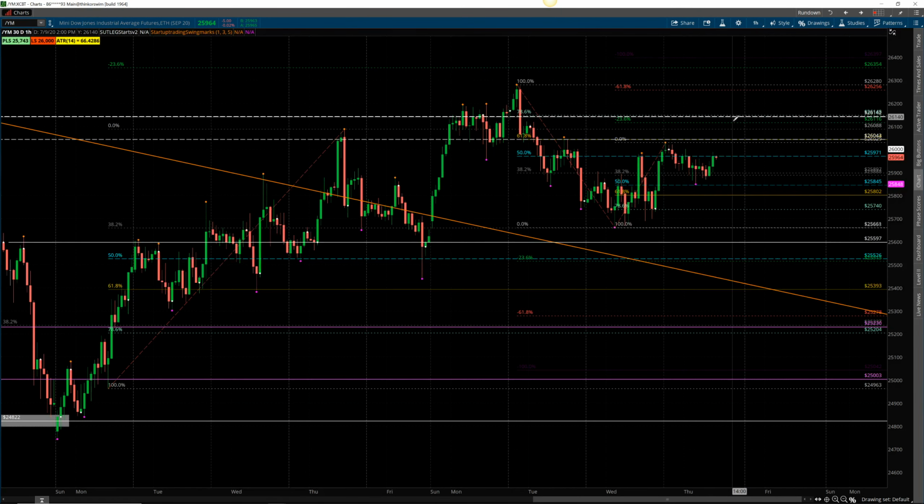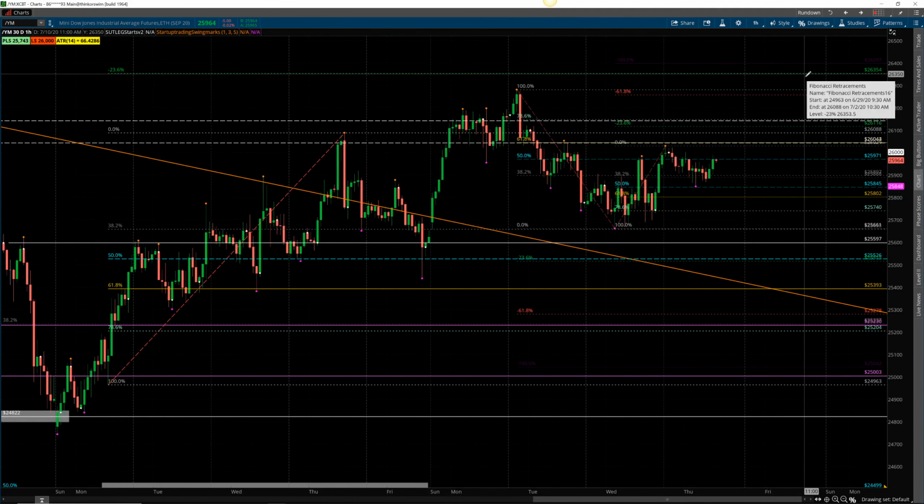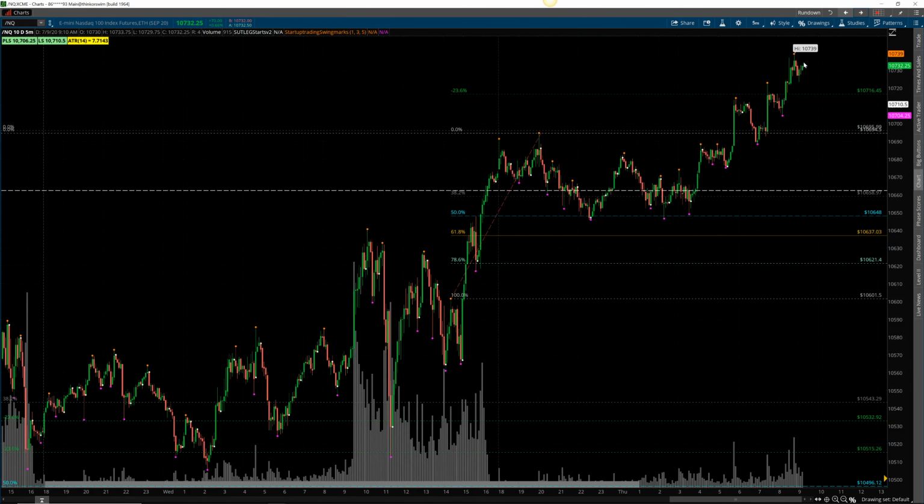Winner takes all. Upside targets, if we do bid off the long side, is 26,116, and then that higher time frame target would lead us to 26,354. Moving on to the Nasdaq, which only goes up, and when it goes down, it's only so it can go back up.